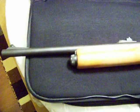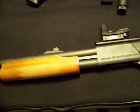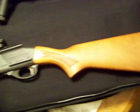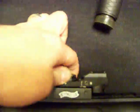I let a buddy of mine use it for some deer hunting. I live in southern Minnesota. Actually, you cannot use a rifle for deer hunting. So if you're asking why I would use a shotgun, that's why. Law prohibits it. On this gun, I have a Walther red dot.